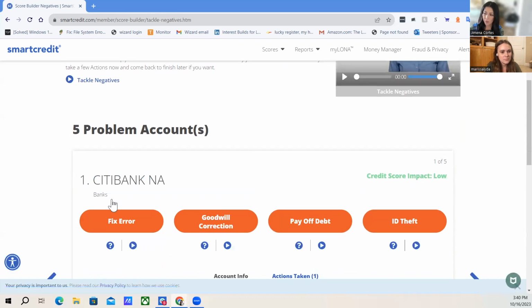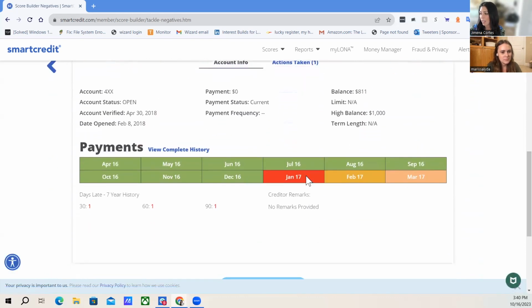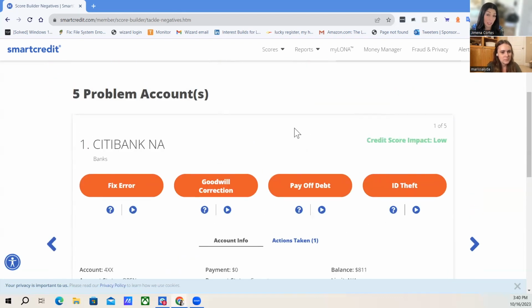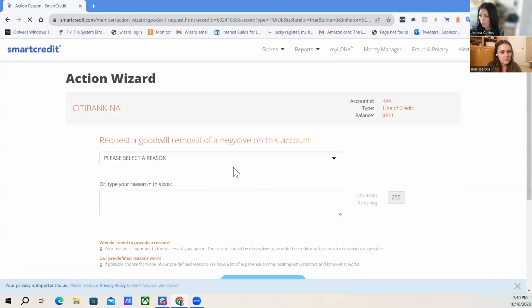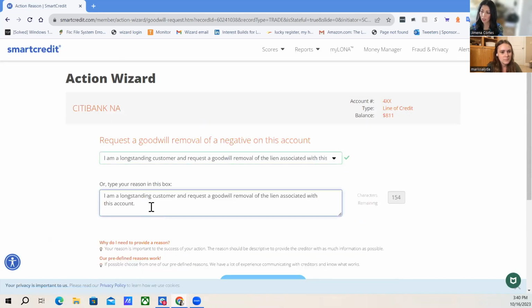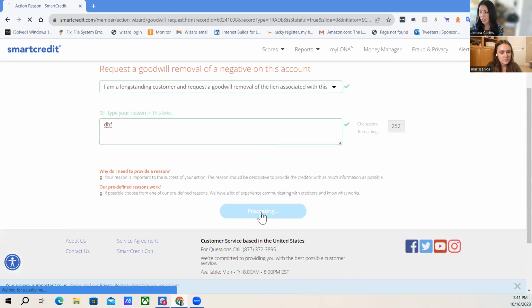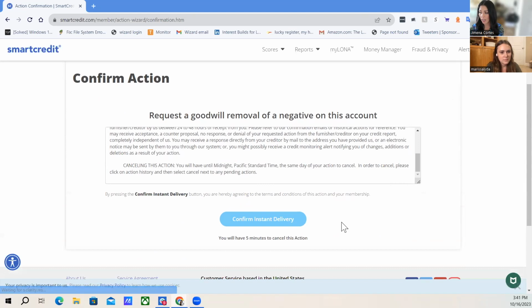So you see here, I've got Citibank and I've been late for 90 days. That's why it's a negative account. Let's say I really was 90 days late. I could request a goodwill correction. Or depending on my reasons there, I can select it from the drop down menu. If not, I can type it in. And then when I hit next and I hit confirm instant delivery, we're going to send either a letter or a fax directly to Citibank on your behalf to request this goodwill removal. It really makes it that easy to be able to reach out to your lenders.